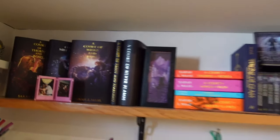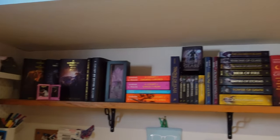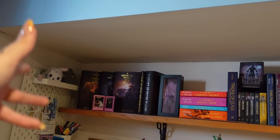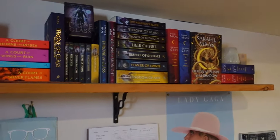I have this whole shelf over my desk, and I did have a rainbow kind of ombre thing. It went from white to purple at the end. There was pink, blue, green, etc. And then it felt like way too much weight for this shelf over my desk. Don't mind my desk. So I decided to put just my Sarah J Maas books on display here.